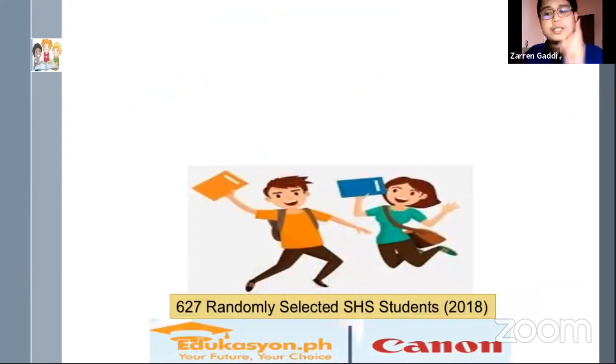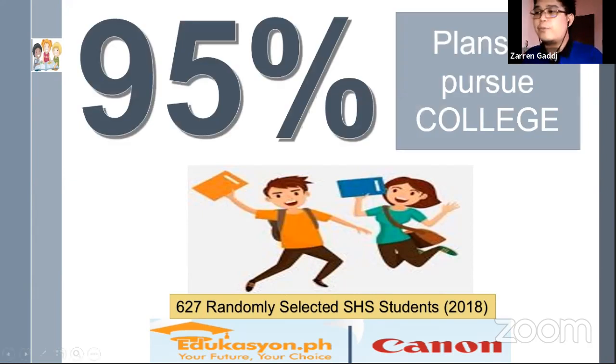On a survey conducted by Education PH and Canon last 2018, when they surveyed 627 randomly selected senior high school students, the results revealed that 95% out of the 627 plan to pursue their college career. So 95%, they are very positive that they will go to college. Yan ang kanilang perception, yan ang kanilang pananaw sa buhay. That after finishing the senior high school years, I will go to college.